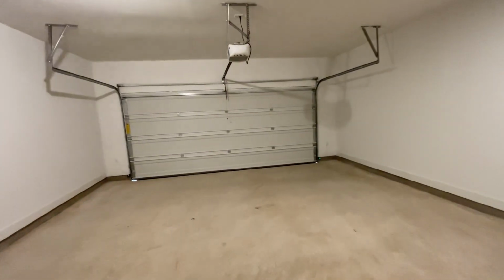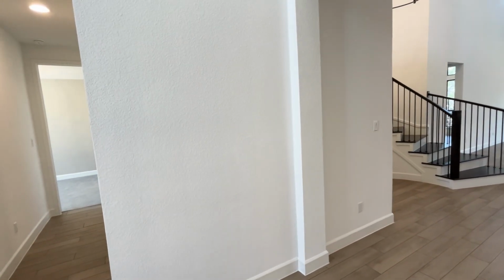I do wish it had natural light. There's no windows with this particular garage. You're seeing that more often though, just having the natural light option.